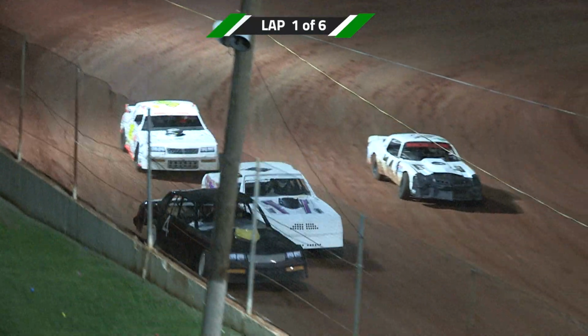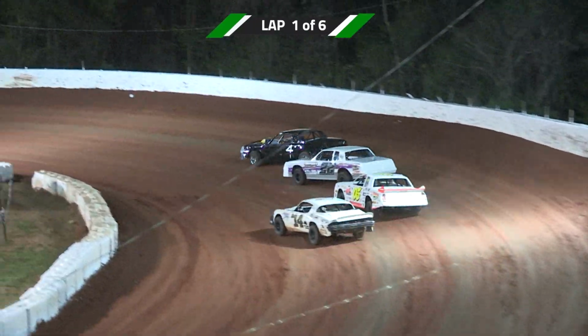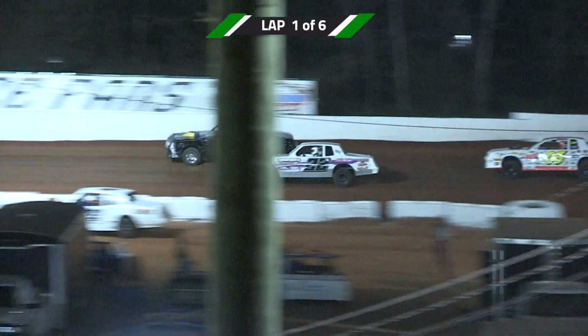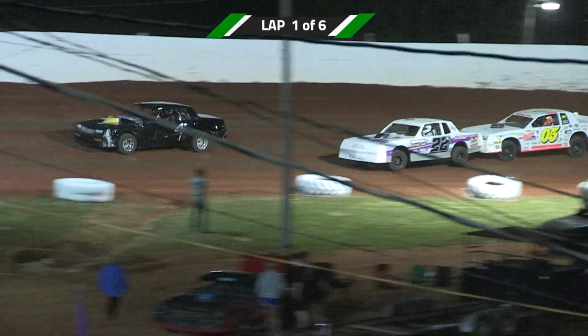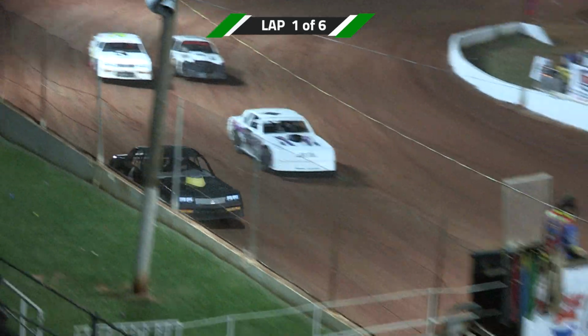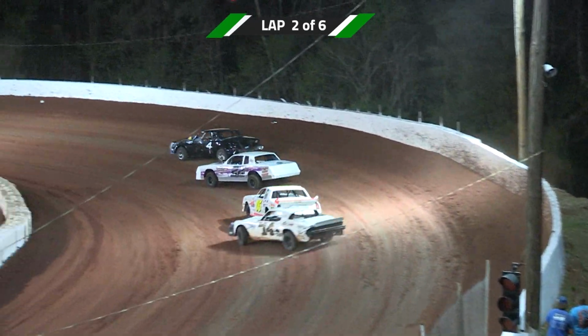Stacy Decker and Adrian Smith going to bring them to the green. Smith got by Decker on the start. Decker trying to fight back now on the bottom. Gary Anderson trying to keep pace there too. That car pushed really, really bad for Anderson out of Boonville, Kentucky.